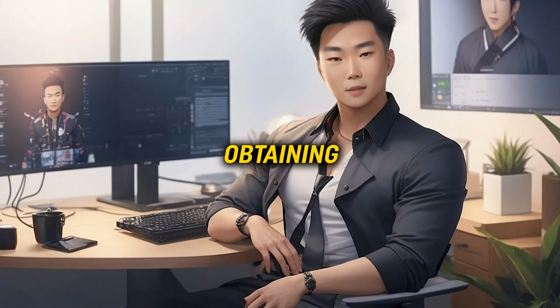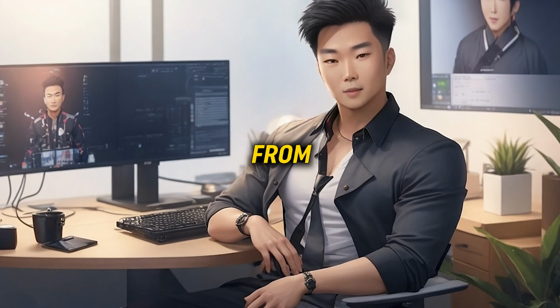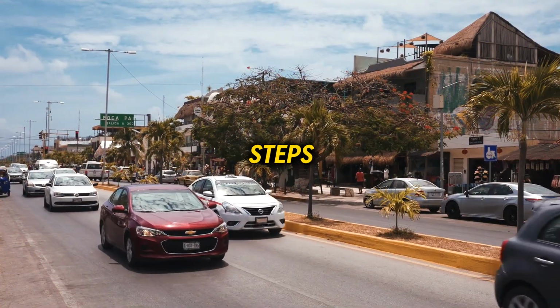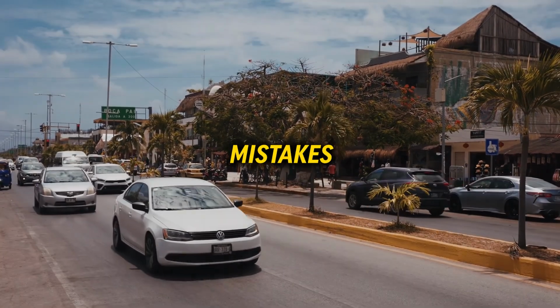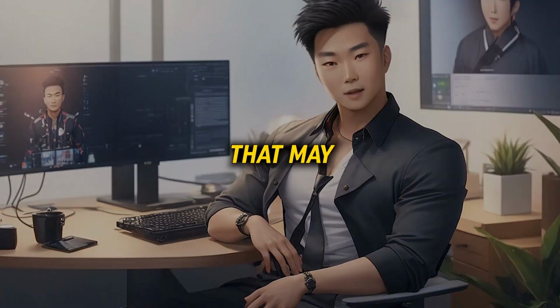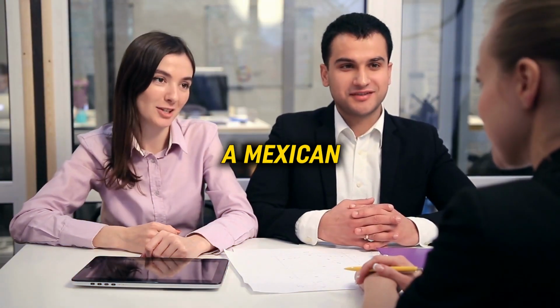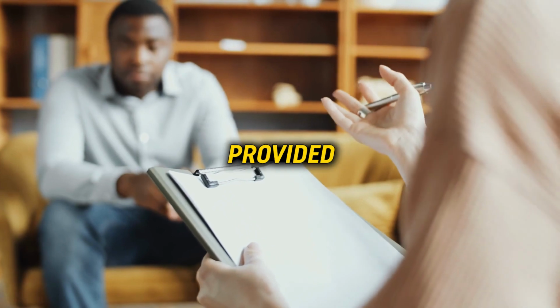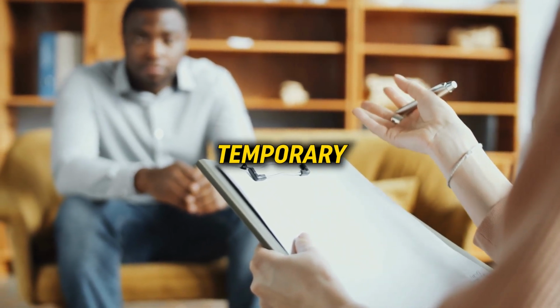In conclusion, obtaining a Mexico temporary residency can be a beneficial option for American digital nomads looking to work remotely from Mexico. The process involves several steps, and it is important to be well prepared and informed to avoid any mistakes. By obtaining temporary residency, you can avoid potential issues that may arise from frequent border runs and enjoy the added benefits, such as the possibility of opening a Mexican bank account. I hope this video has provided you with valuable insights and guidance for obtaining a Mexico temporary residency.